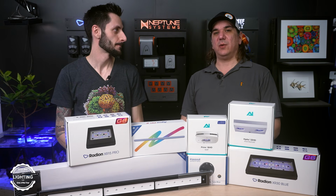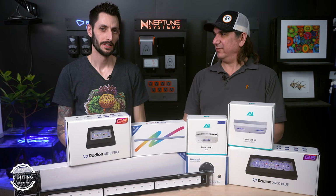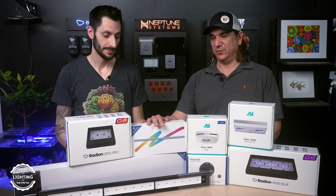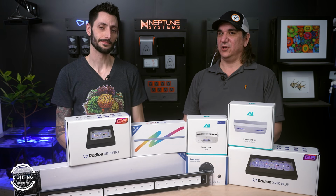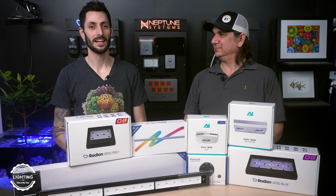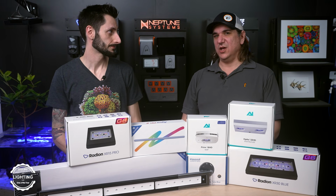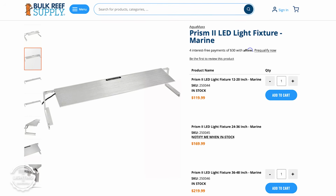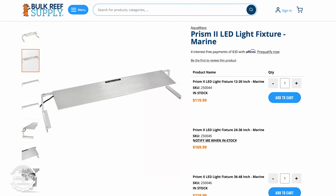In that spirit, though, we do have a couple of runner-ups. So what is one of them? One of them is the Aquamax Prism. This guy right here in this little box. The CC2, yeah. There's also the larger brother to that as well, which is the Kessel A360X. So this one right here is like a little teeny panel, inexpensive and also fairly easy to mount.